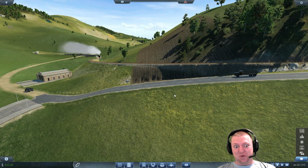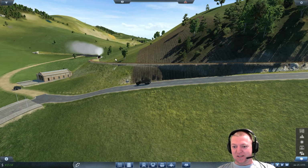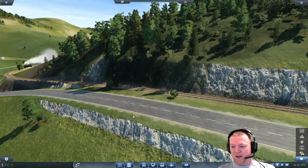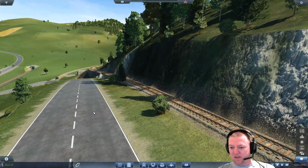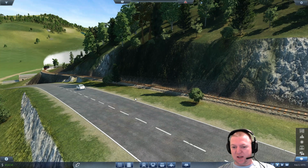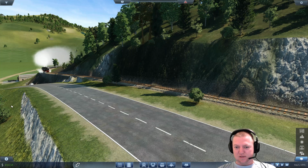Anyone that knows me knows I love trains, and this was certainly no exception. But look at how nice and scenic this is. Look at it. I mean, I can put a bit more shrubs there and make it look a bit more nice. But look at that. Look at the scenic. It's so scenic. I love it.